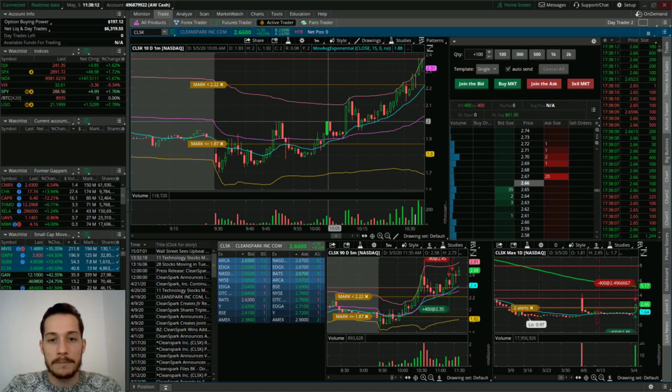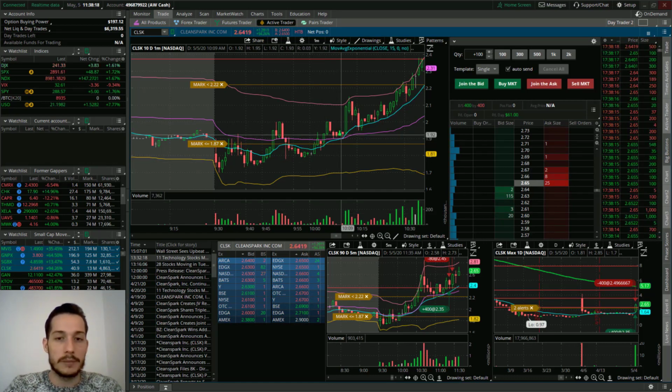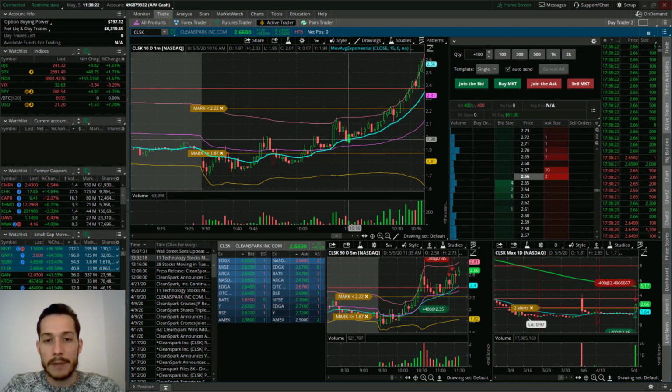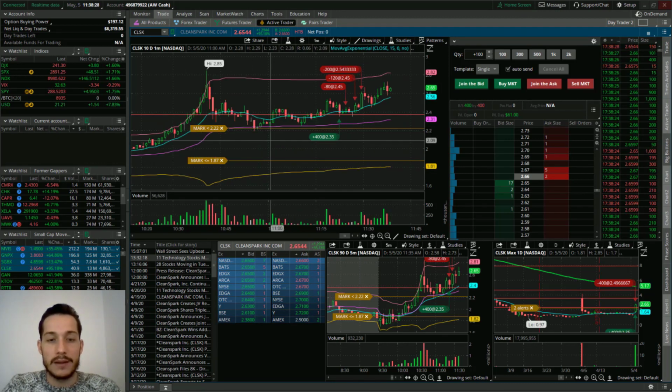We were looking at it. It had a nice little pullback here, consolidating above VWAP. Volume was still light on this one, which made me a little bit iffy. But then instantly I had a 10% candle, big volume, pulled back right here to like 1.96. And that's really when it began a 40% rally.